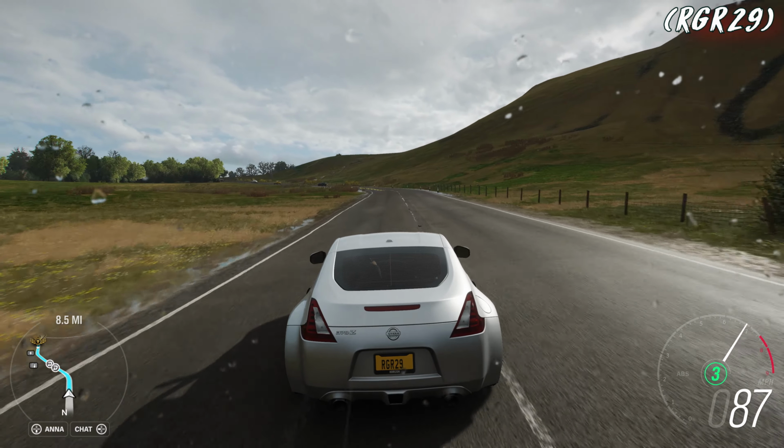McLaren's racing heritage is so deeply ingrained in this machine that when they took it to Le Mans in 1995 and faced off against purpose-built racing machines, they won.